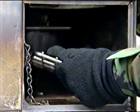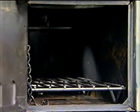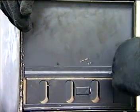Install the solid fuel grate in position over the installed burner cover assembly, making sure to install the grate with its feet down on the deck of the upper heater area.